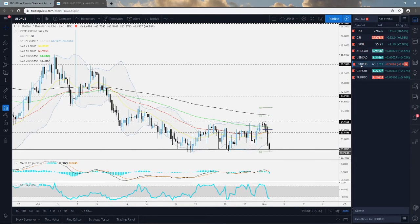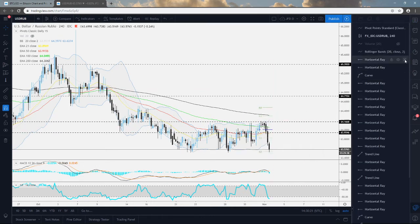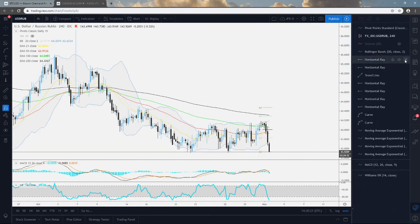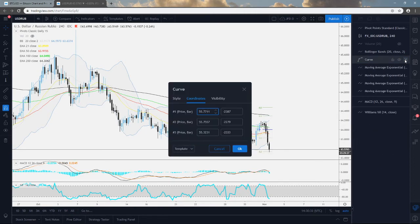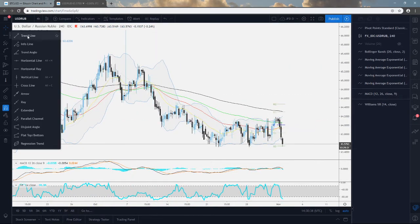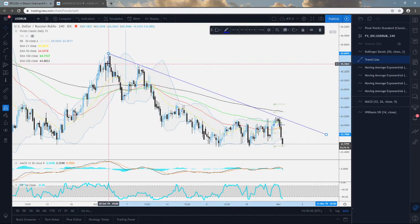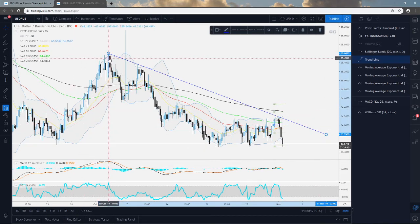Another interesting pair I wanted to quickly show you is the US dollar against the Russian ruble. Probably you don't trade this one very often, but I just wanted to quickly run through this interesting formation here. Let me get rid of some of these lines, they're probably no longer valid because we'd rather draw a new one. Basically, what I want to show you is that this pair is on a decline. You can see that it's trading below this short-term downside resistance line taken from the high of October 2nd.